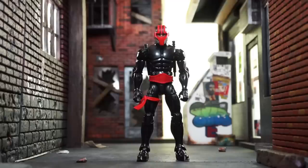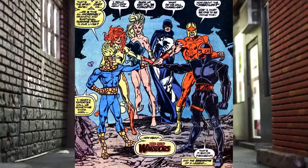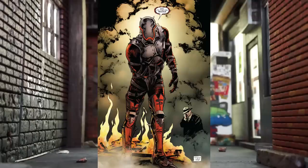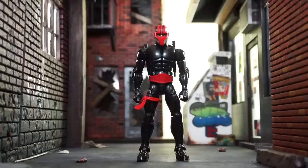I'd like to see them complete a classic New Warriors team. And if they do that and they give us a Speedball, then they've got to give us a Penance at some point. But again, this is one of the standout figures from the wave. His hands do pop out, so if you do have some black fisted hands that you want to use, you can. The red bandana or scarf around his right thigh is a separate piece, as is the belt. The head does pop off. It's a decent release here.